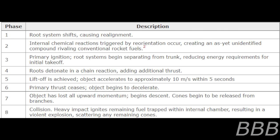The following is a list of flight phases SCP-3032 instances undergo. Phase description: 1. Root system shifts, causing realignment. 2. Internal chemical reactions triggered by reorientation occur, creating an as yet unidentified compound rivaling conventional rocket fuels. Note: no samples have been obtained due to the threat of the specimen entering a panic state.